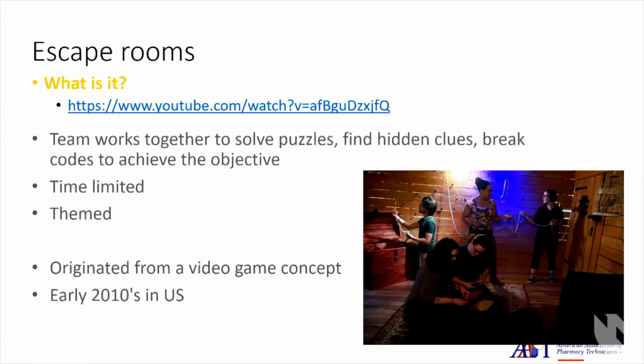Really, they originated as a video game concept. So it was video gaming in these virtual environments with escape rooms that translated to the physical spaces, and really became popular in the early 2010s. So not everyone has done one, but I think the way the virtual one's set up, you're going to catch on very quickly.